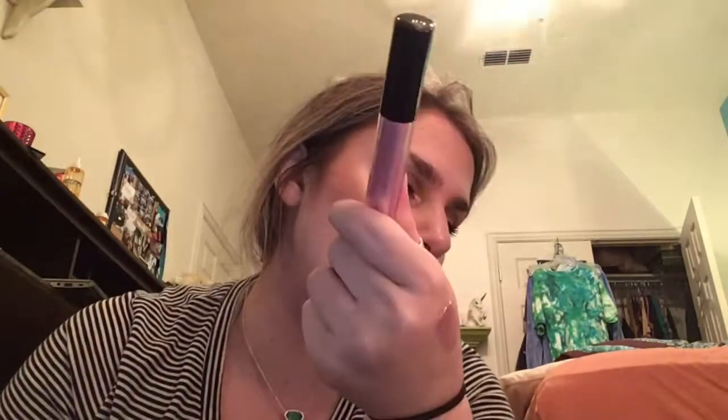This retails for $22. Kind of wish that we got more of a champagne or blue, maybe a blue shade because like make waves. But it's still really pretty and I do like the formula. So not bad. The last product we have in the box is the First Aid Beauty Coconut Water Cream.